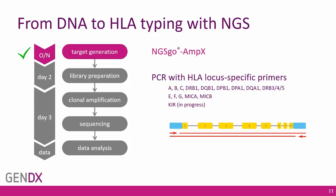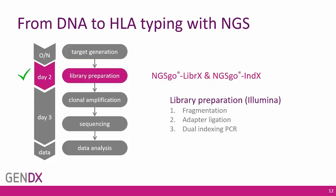After that, these amplicons have to be processed in such a way that they can be sequenced on an NGS platform. This process is called the library preparation. The reagents for the library preparation are called NGS Go Library X and NGS Go Index. They contain all the enzymes and the buffers, and also the barcoding primers that are necessary for the library preparation. Now we have reagents for both the Illumina and Ion Torrent platforms, but today I will only speak about the optimizations specifically for the Illumina platform.